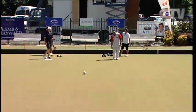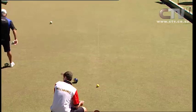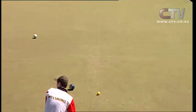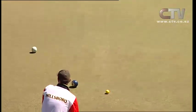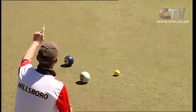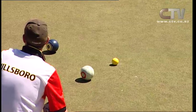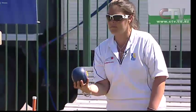Now Jordan King's going to have to open his shoulders a bit more. It's the longest end we've had so far. Played this pretty well too. Very good, buddy. Get round it, and it does. Very well played indeed for an opening bowl. That's where you want to live.